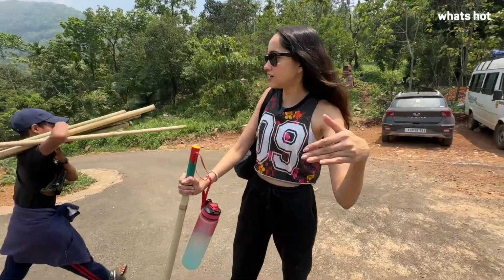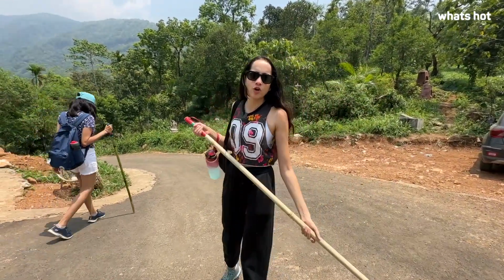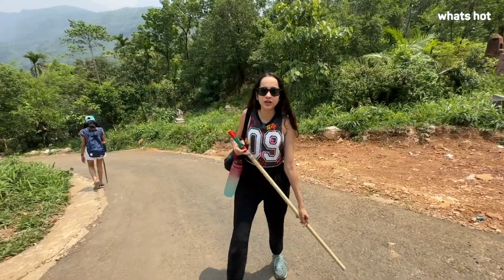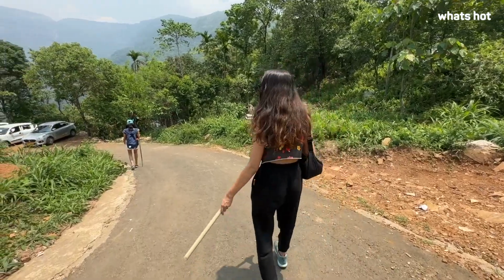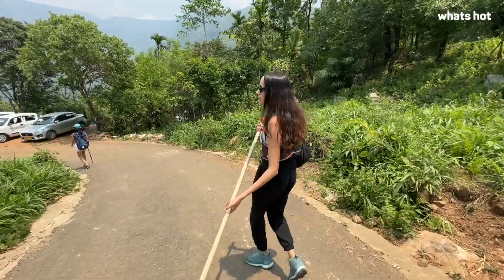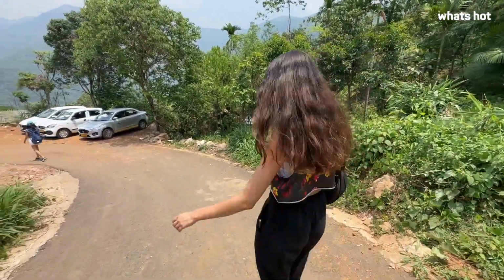We just reached the starting point of the trek for the double-decker root bridge. This was about a half hour, 45-minute drive from Semika, जो हमारी property है near Cherrapunji. And now we are starting to walk. I have heard that the one-way trek takes about 2.5 hours. Because we're a big group, it's going to be slower, but hopefully we'll get there well in time to spend some time at the double-decker root bridge while it's still sunlight.